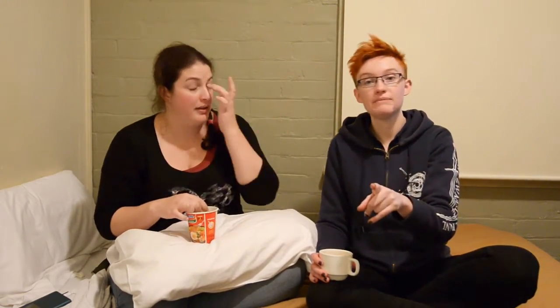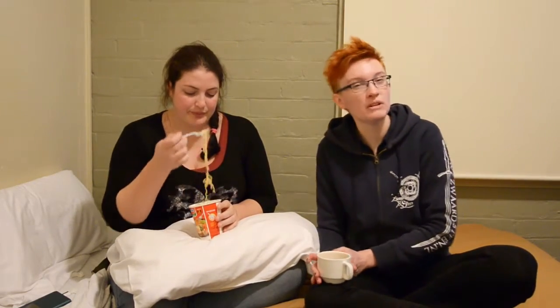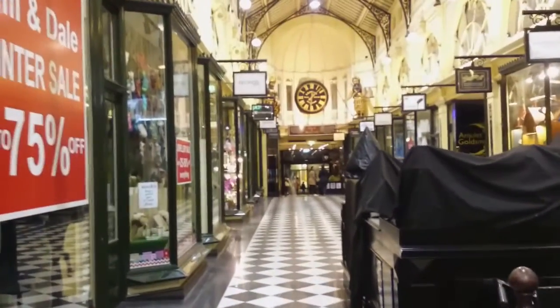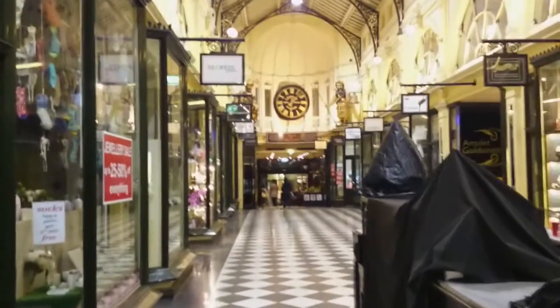Oh, we came across this really nice little arcade thing. Was it the Royal Arcade? The Royal Arcade, yeah. It was very much like the Burlington Arcade in London. Look what we found. Very posh, very nice. Yeah, that toy shop was my favourite.